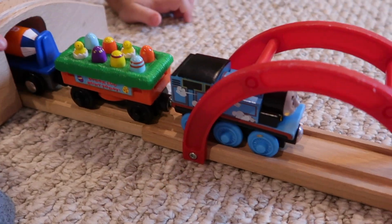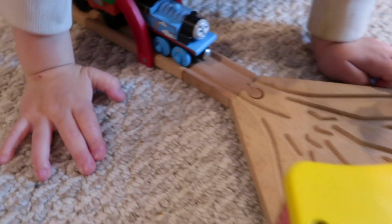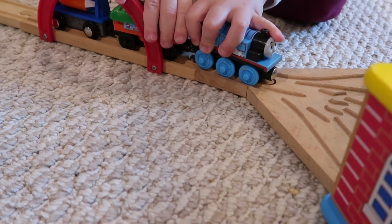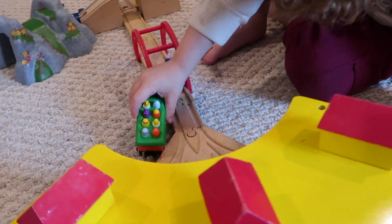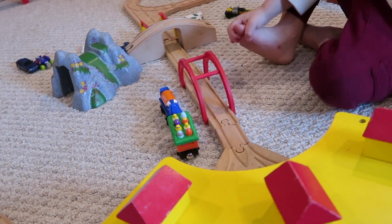Oh, look, Thomas is carrying the eggs, the Easter eggs, just in time for Easter. Now there's more trains. So we gotta get the train cars here. We need to move in here. We need to move a little off the track for next time.